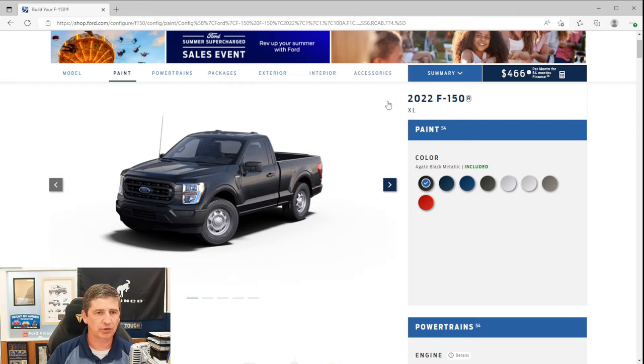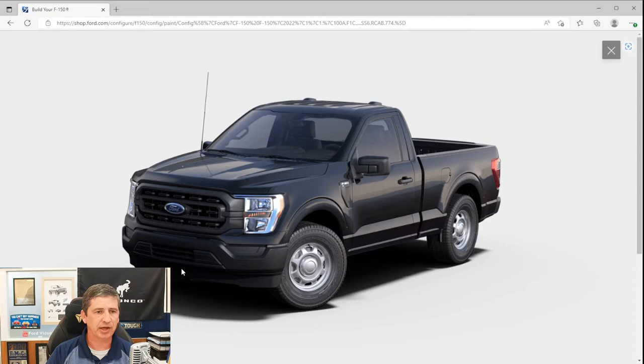So we're going to use some of these to show you some things. We'll pull this up and show you some of the features as we're going through this. Now, let's talk about the engines first.